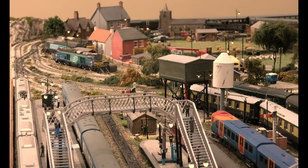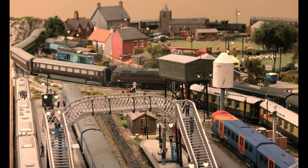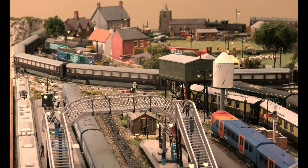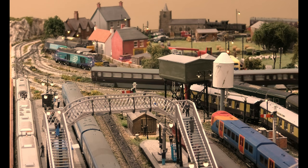Today it's Prince Henry, class 47, pulling the Royal train, which it in fact did. Striking locomotive from Bachmann. They did do Prince William, a limited edition NRM model, but I've never seen one for sale, otherwise I would have bought it.